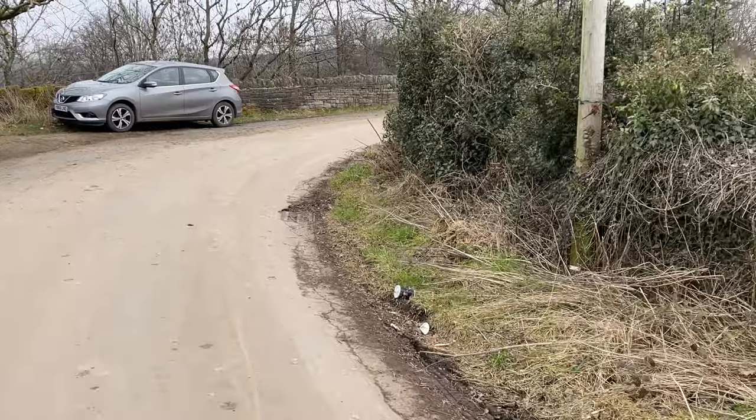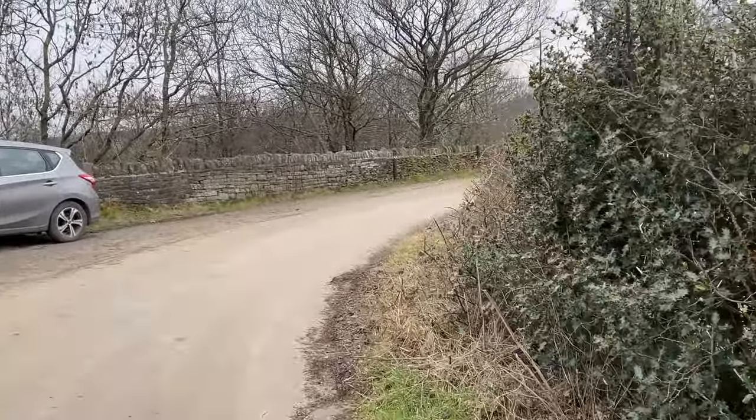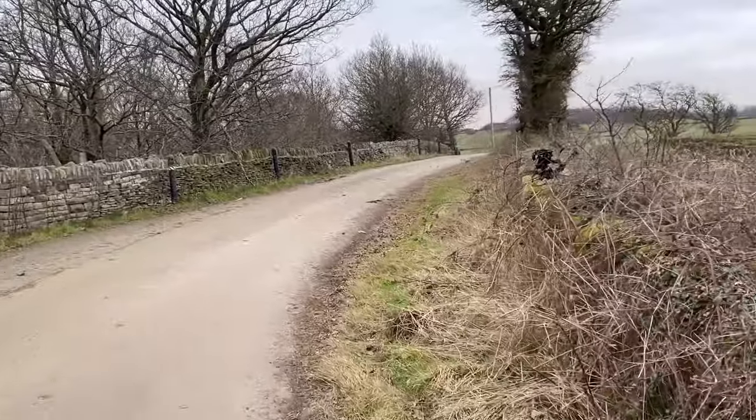We're going to cross over the railway just a bit further up and then quickly cross back. I thought rather than walk down the A629, which is a bit boring, we'd come down here.